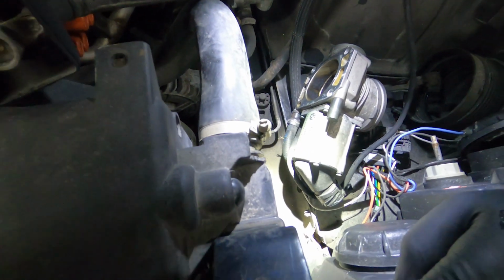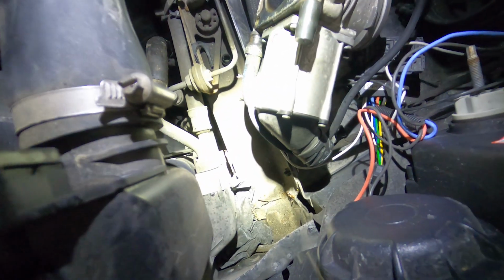The frame. Oh, the frame's bent? Oh, no. This car's not worth it.